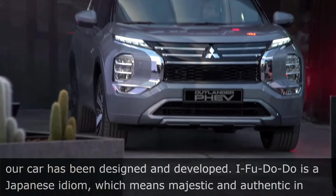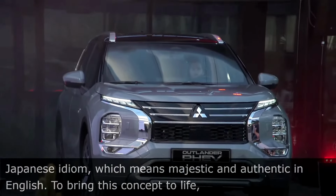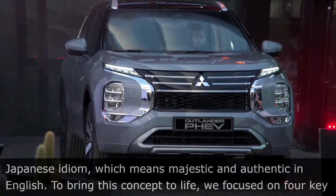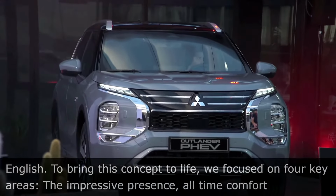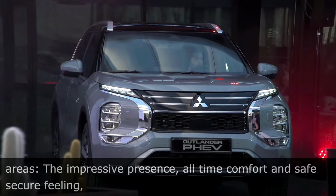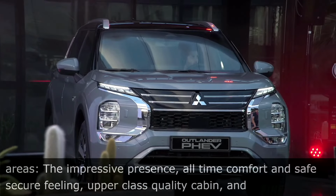To bring this concept to life, we focused on four key areas: the impressive presence, all-time comfort, safe, secure feeling, upper-class quality cabin, and new level driving performance.